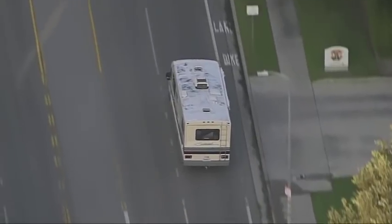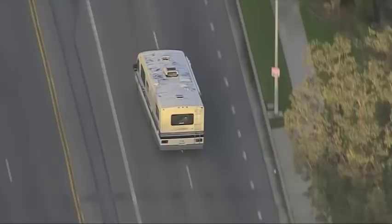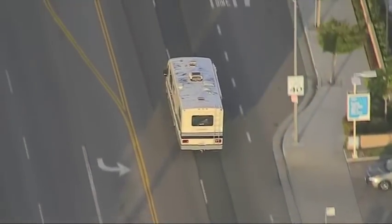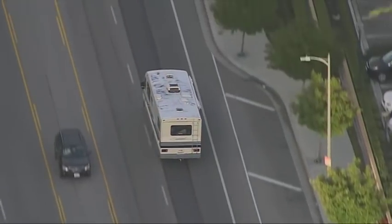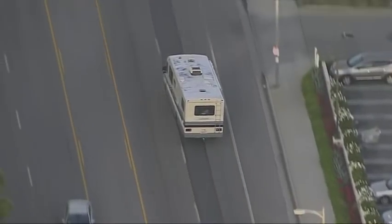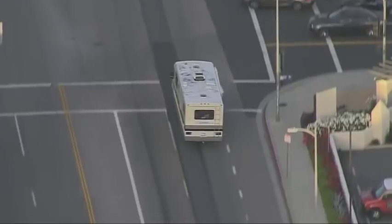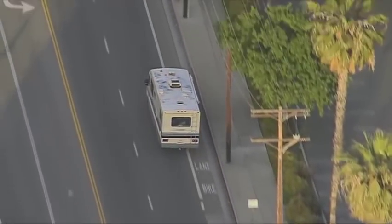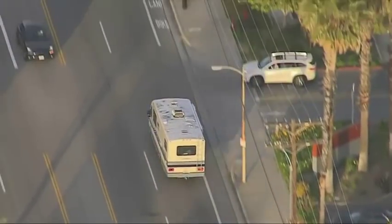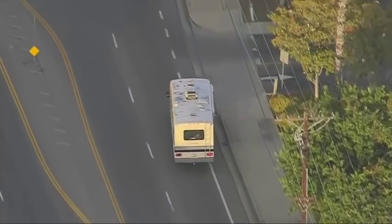hearing that there is a dog in the front seat, but haven't heard what breed of dog it may be. But we are hearing that there is a dog alongside this suspect who stole this motorhome from the Santa Clarita area and has now led officers from both the Santa Clarita division of the Sheriff's Department as well as the CHP on a pursuit, and is now in the Northridge area, now on Plummer, coming up to Tampa. LAPD could get involved if they so choose.